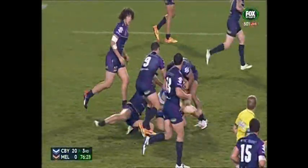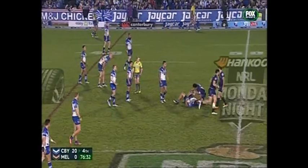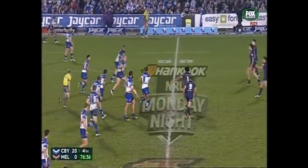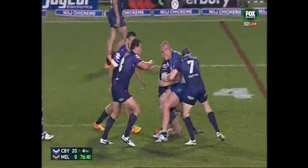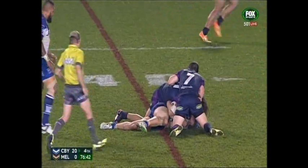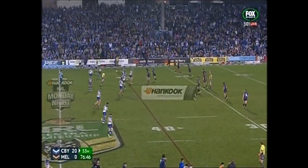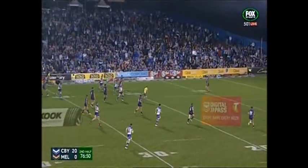Just like the old days in the 80s. They and the Eels, remembering, of course, the Eels played here for 4 seasons from 82 to 85 while Parramatta Stadium was being built. They won the premiership in 81. Something about this turf at Belmore. Teams have played here, won premierships.